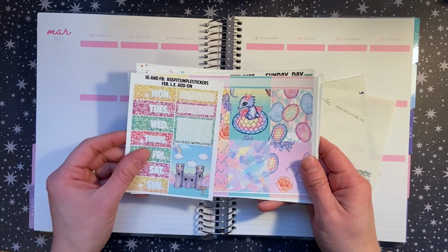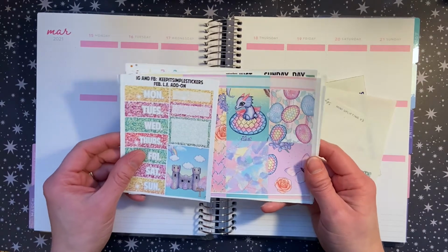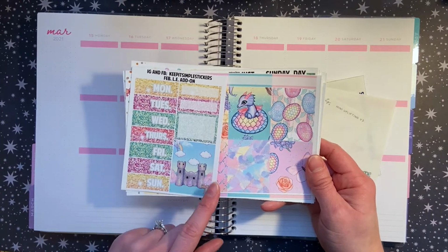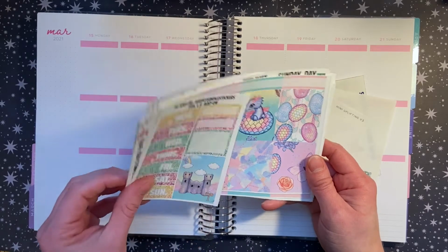The reason that I wanted to make sure this got up this weekend, kind of as a bonus upload, is because this is the limited edition kit from Keep It Simple Stickers. You can get it on sale. It's only available during this February sale, and it's just so cute.